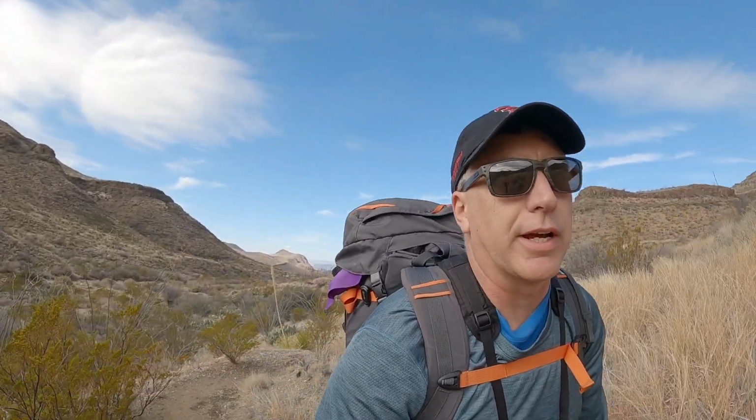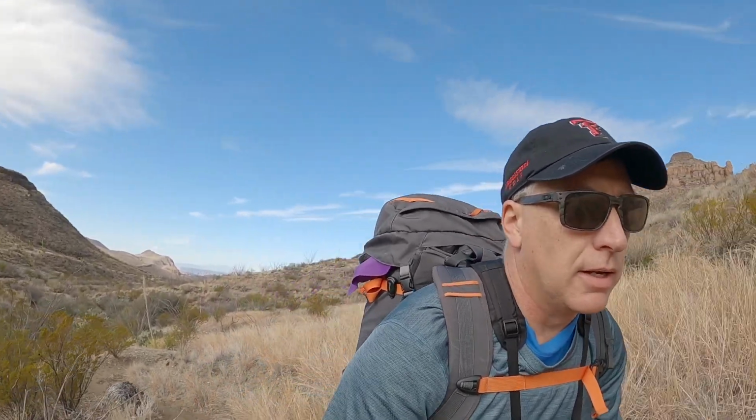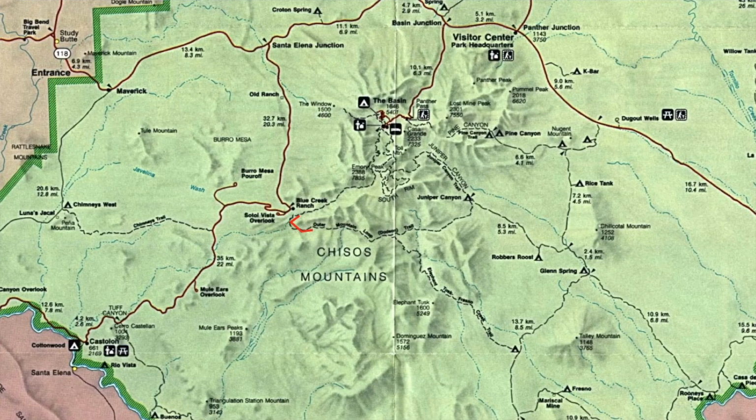So this is a loop trail called the Outer Mountain Loop. There's several variations, and there's at least 3-4 different starting points. So I started at Homer Wilson Ranch, going counterclockwise. I'm going to do the Dotson Trail first, 11.5 miles, and it skirts the southern edge of the Chisos Mountains. And then it hooks up with the Juniper Canyon Trail, which is a 6-mile trail that climbs almost 3,000 feet and puts you up in the Chisos Mountains.